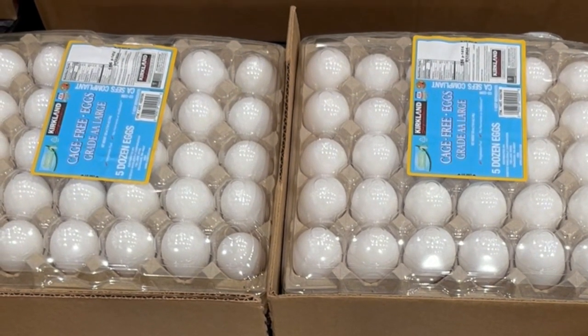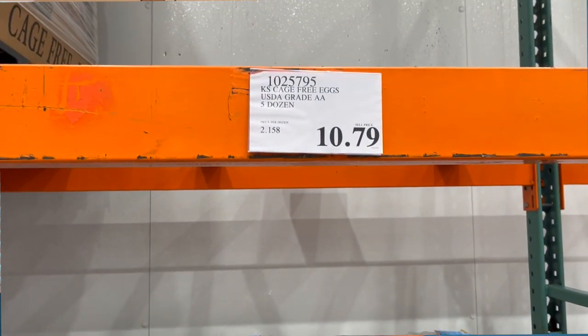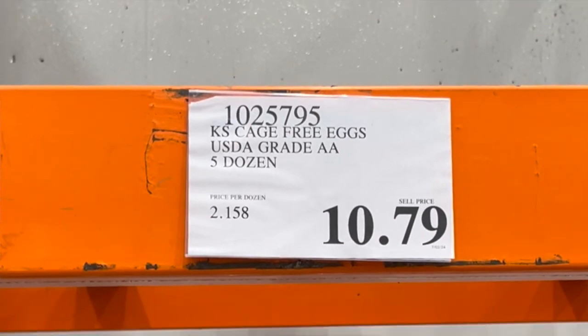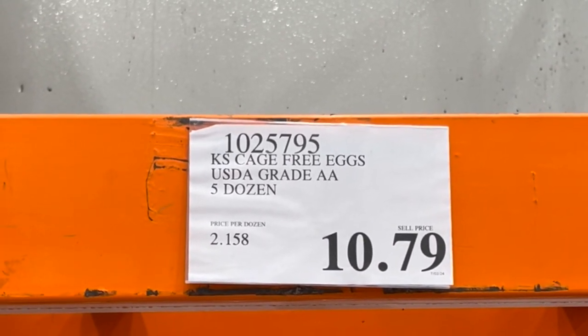I've always been a big fan of the 5 dozen eggs, especially at Costco, coming in at $10.79. These fit nicely in the refrigerator. You can hang on to them for long periods of time. You don't need to restock every week. And when you break this down into its smallest parts, these eggs are only $2.15 per dozen. So that's an incredible value.